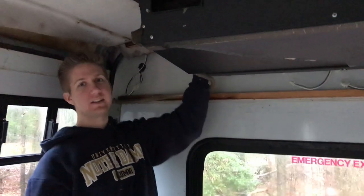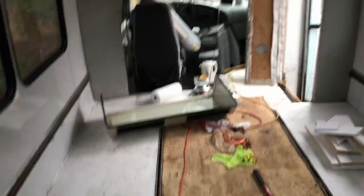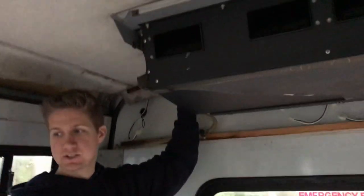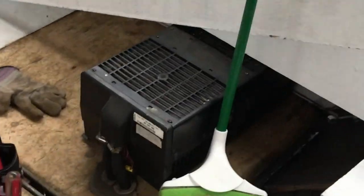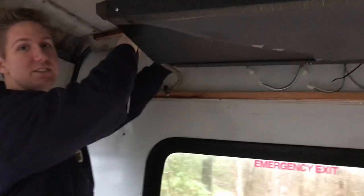We decided to take down the AC, so I just took off the outer casing. It's over there. That was easy to take off. The other separate unit we're gonna keep, but this big one is going. I don't know what I'm doing. Yeah. All right. Literally just ripping at stuff.